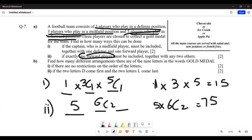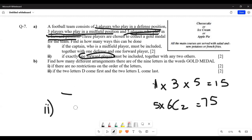Part B. Find how many different arrangements there are of the 9 letters in the word gold medal if there are no restrictions on the order of the letters. Okay, so they're talking about arrangements. Arrangements is permutations. No restrictions. So 9 letters. So 9 factorial or 9P9 in the numerator.